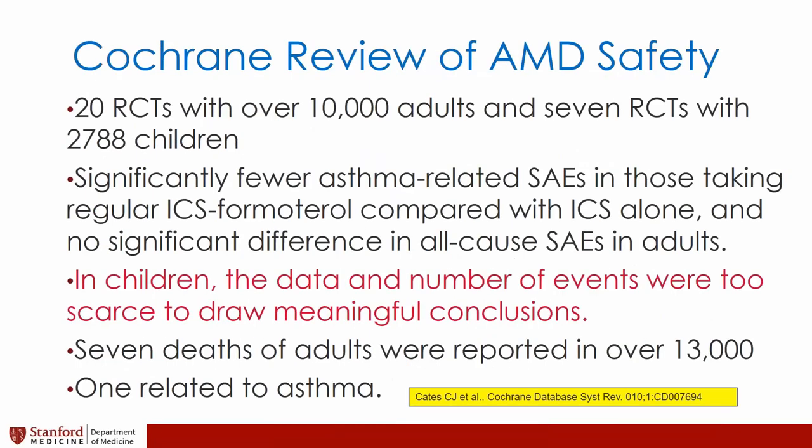And issues like that, of course, concern us, that patients may not be able to pick up their stuff. The Cochrane review of the safety of the adjustable maintenance dosing strategy looked at 20 randomized controlled trials with over 10,000 adults and found significantly fewer asthma-related SAEs, which was always a concern for us, and no difference in all-cause SAEs. But in children, they just didn't have enough events to draw meaningful conclusions. So overall, in adults, they didn't really find any signal of concern, and in kids, they didn't have enough data.